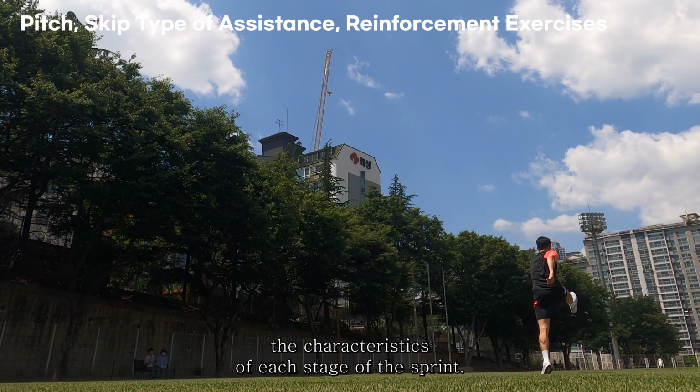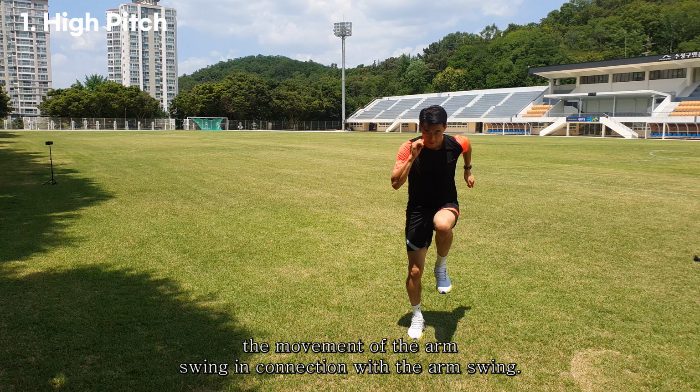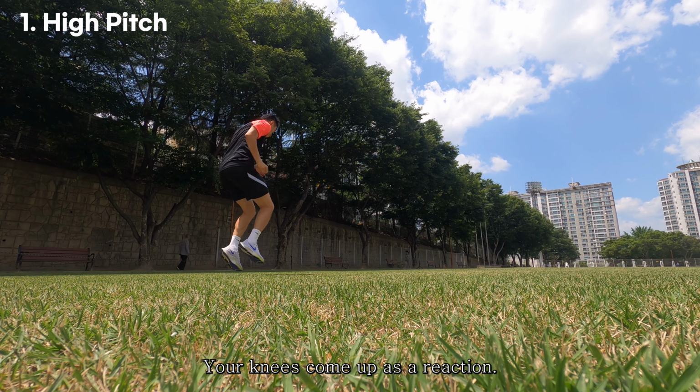As you can see now, the key for the knee is to raise the femur to nearly 90 degrees. It is also very good for correcting the arm swing. The stronger you hit your arm swing back, the easier you can feel your knees come up as a reaction.